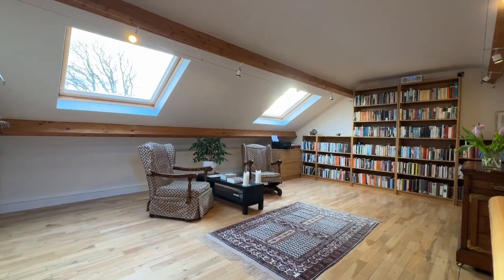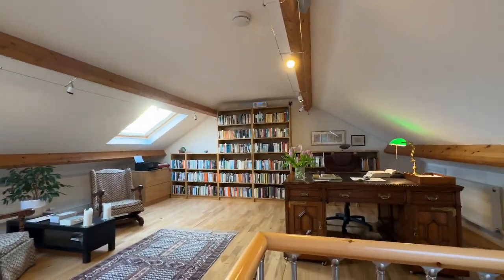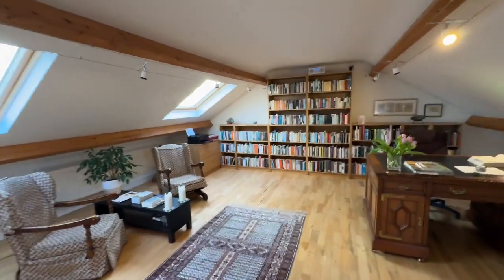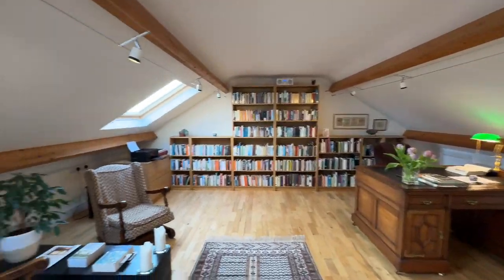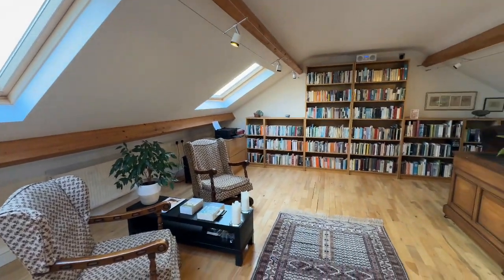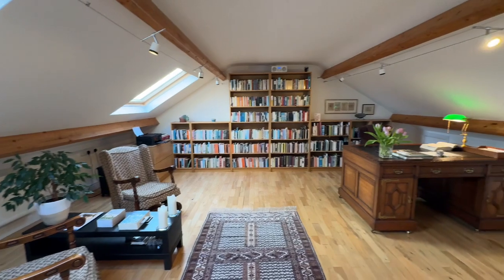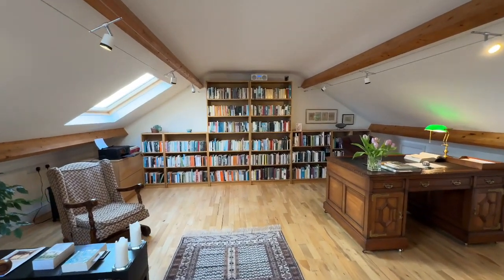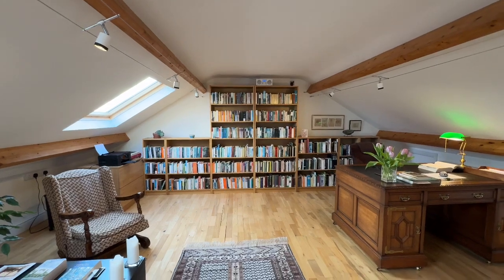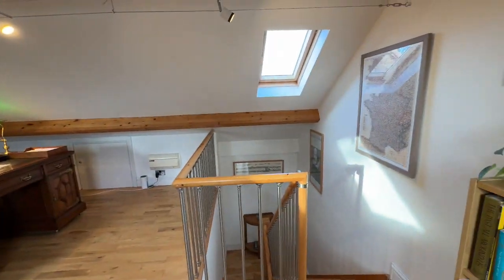You could pick whichever bedroom, whichever light filled room you wanted, but this is used as a home office with the Velux window, the good ceiling height, lots of storage in the eaves, and a really beautiful library, study, snug. This could be a sitting room, a studio, it could be whatever you want. I can imagine a lot of people looking at this space and thinking, I can do my yoga in here, really peaceful, calm space. It's absolutely beautiful.